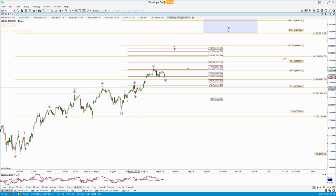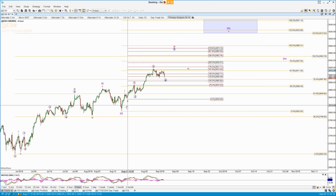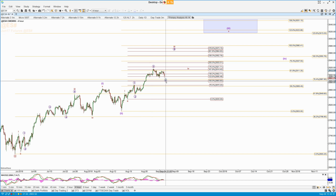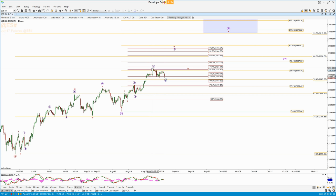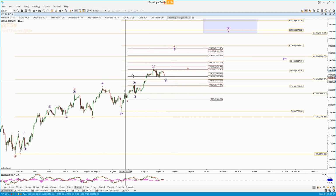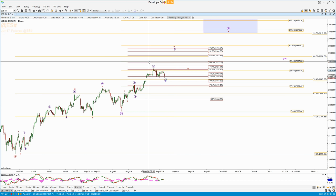The difficulty is I'm not quite sure how to count these. This 1, 2, 1, 2 is not ideal here. Both those subwaves look like ABCs when you break them down to me. So it's possible this 4 is going to come a bit deeper and we end up with a diagonal pattern here up for this 3, and the whole thing counts in ABCs, which would just make life awkward.